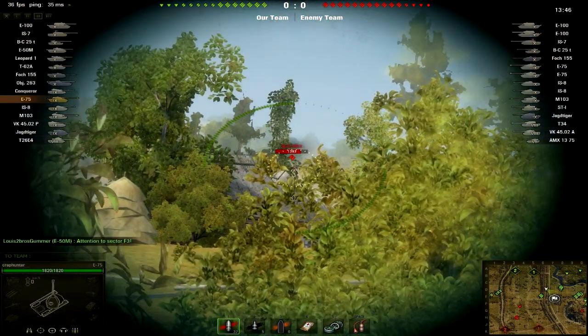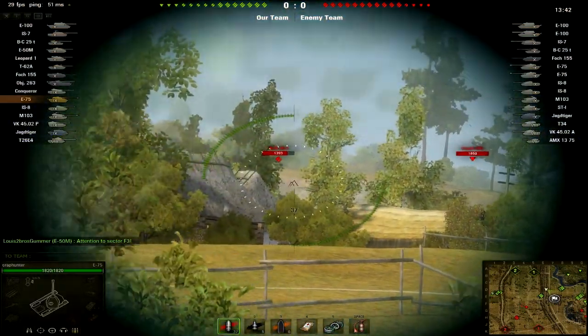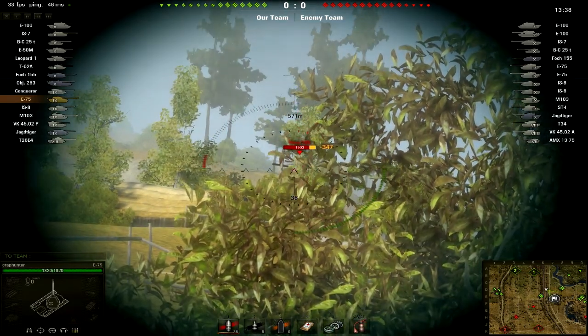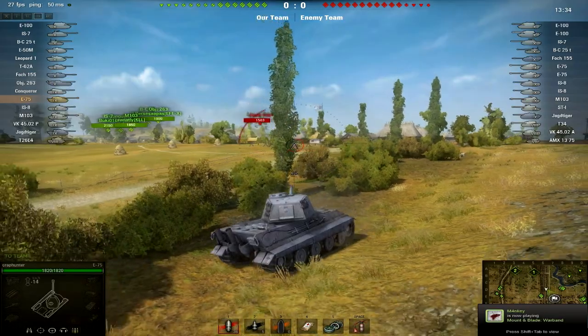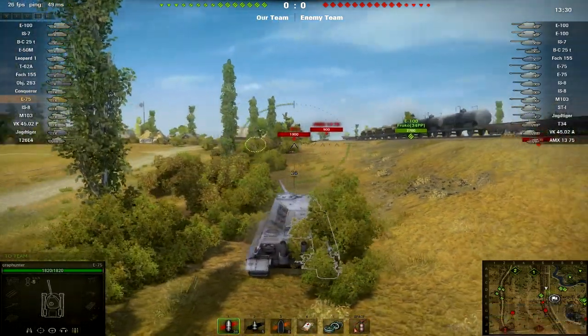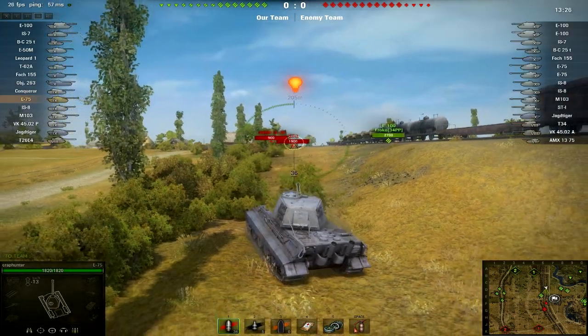Ooh, the Bat-Chat. Dum dum. Oh, hello, Mr. Foch. Foch, you! Bang! Solid hit on the side there. Now let's run away before he comes back and actually starts shooting at us. Oh, hello, AMX-13. Ooh, he spotted me. Yep, there you go. I've been spotted.